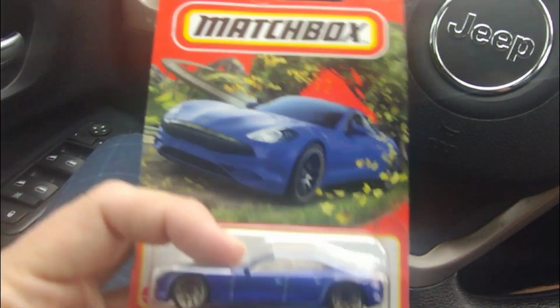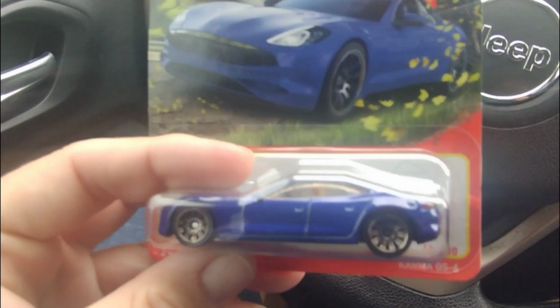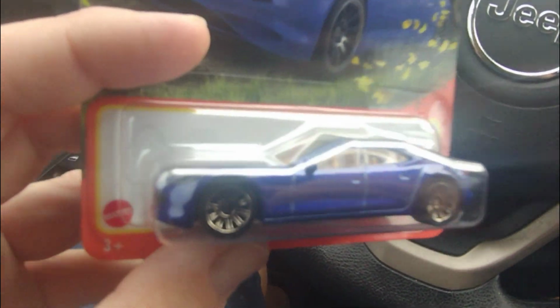Vamos a abrir este cochecito. Como les dije, me encanta Matchbox porque aprendo de carros nuevos, como este Karma GS6. Muy, muy bonito, muy padre.